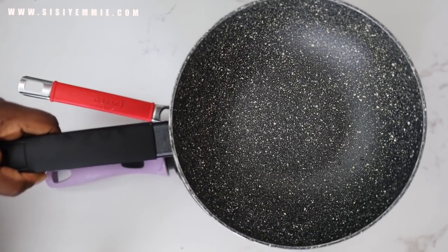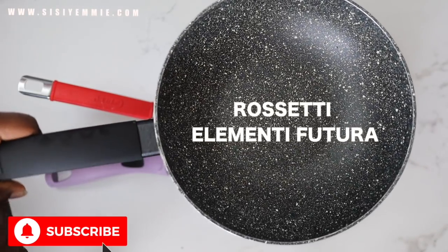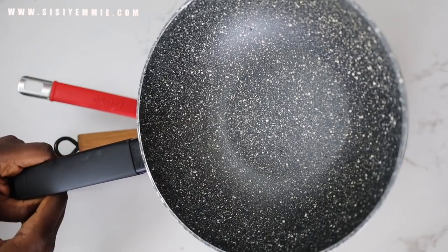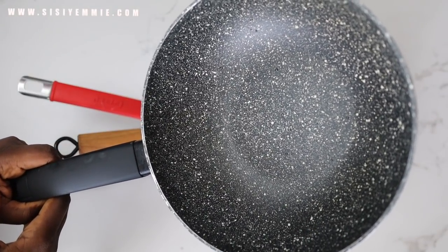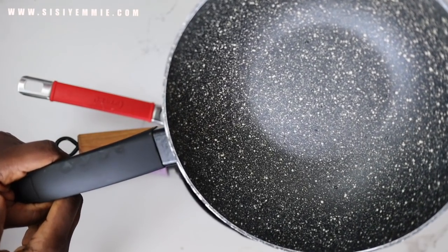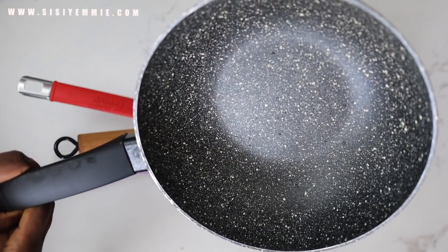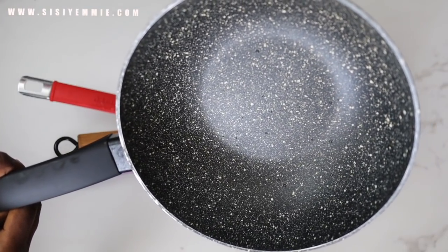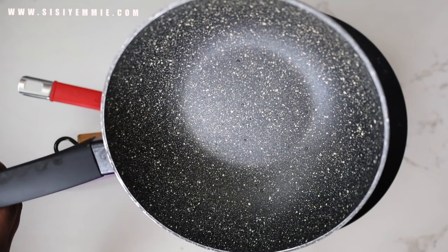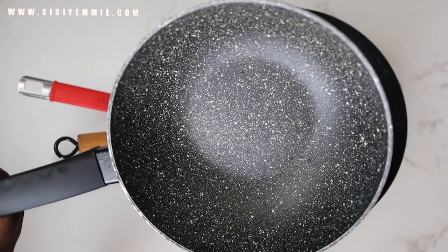This is one of my favorite pans. It's also from Rosetti. It's a granite pan and it is called Elementi Futura. It allows you to clean easily, and the beautiful thing is that you don't need a lot of oil when you're cooking with this. I use this for egg, which is why I'm saying you don't need a lot of oil for it. And also cleaning is so easy. It is non-stick and it is a ceramic cookware. I love it so much and I will recommend it. So if you see it anywhere, just buy.